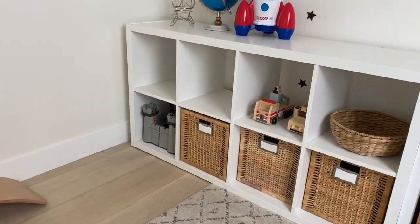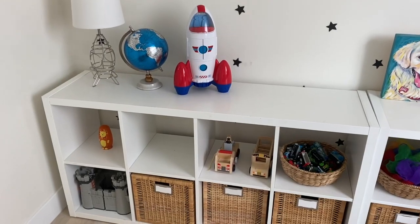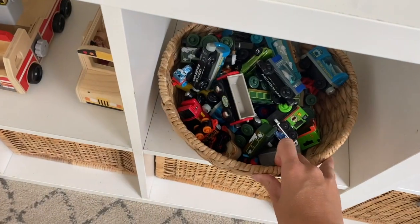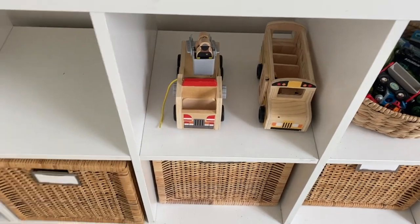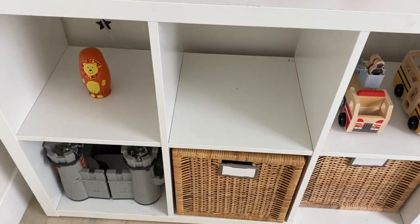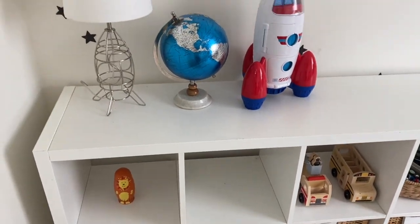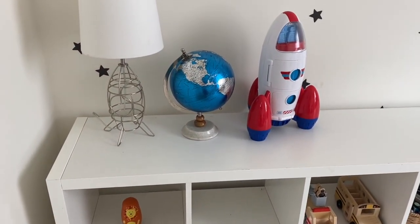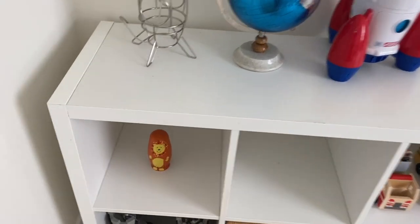So I'll go and tell you what I've got over here for Wyatt. All right, moving on to Wyatt's side. We have trains in this basket. He can grab and go. His bus and fire truck. An empty space again. This helps with creativity, not too much in your face. My kids do better with less options, especially Wyatt. He just works better in that way.